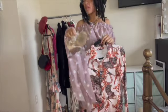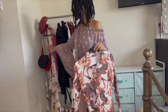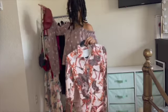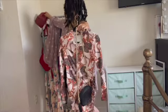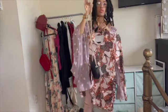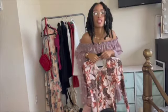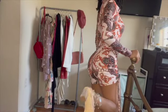Studded perspex heels, and then I'm probably gonna pair it with this black Gucci bag just to break up the color scheme. You know, you can never go wrong with black. So I'm gonna try this on now. We can get into this. Look, guys, I'm gonna come closer so you guys can see the necklace, the chain, the bag, the shoes.